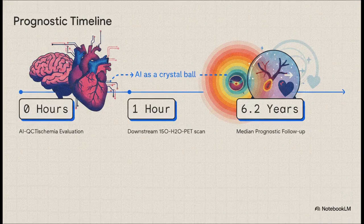The timeline of this study is what makes it so profoundly insightful for our clinical practice. We have the AI anatomical evaluation at hour 0, the PET functional scan roughly an hour later, and then a massive median follow-up period of 6.2 years. What the data showed is that in patients who already had an abnormal PET scan, the AI didn't actually add much prognostic value. The p-interaction was 0.039. The PET had already caught the problem.